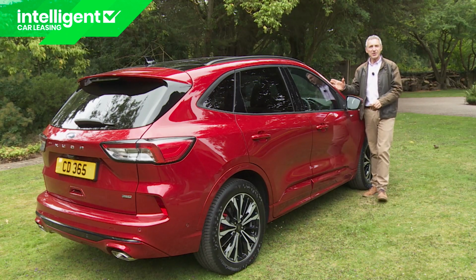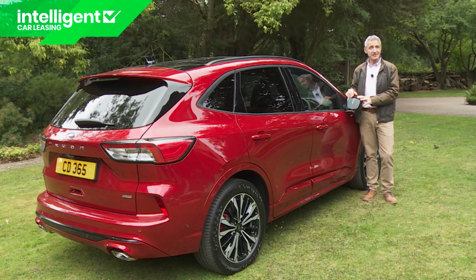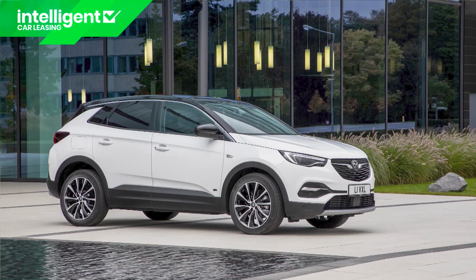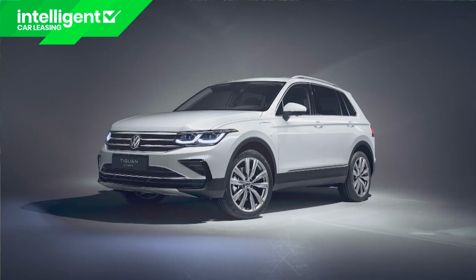This PHEV Kuga has a very specific group of rivals, and it looks good value against them. Think in terms of a £2,000 to £3,000 saving against direct competitors like PHEV hybrid versions of Peugeot's 3008, Vauxhall's Grandland X, Citroën C5 Aircross, and also the Mitsubishi Outlander PHEV and the Volkswagen Tiguan e-Hybrid.